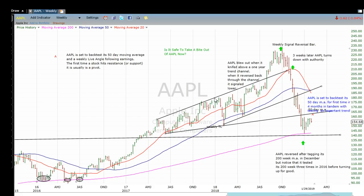We're going to take a look at Apple today and see, by using a simple method, whether it looks like it's safe to take a bite out of Apple.